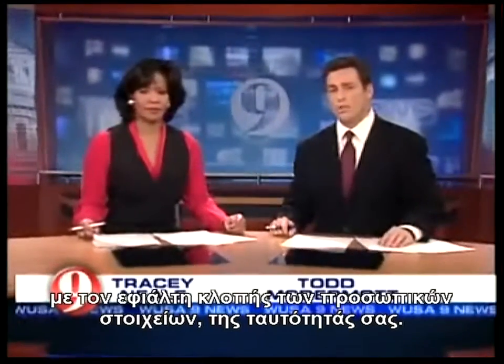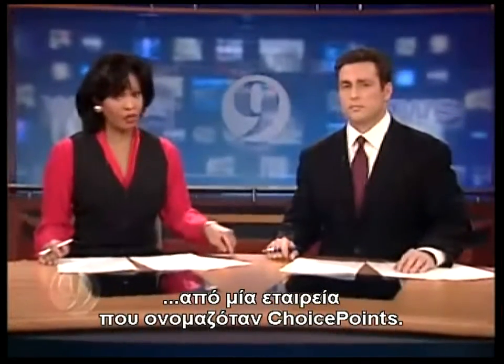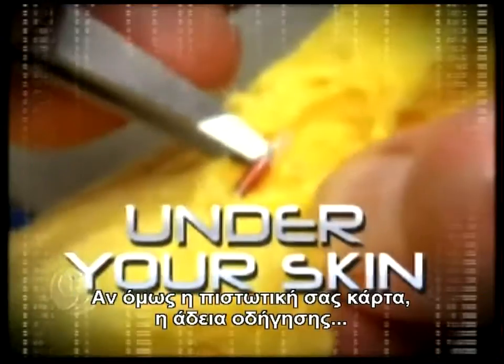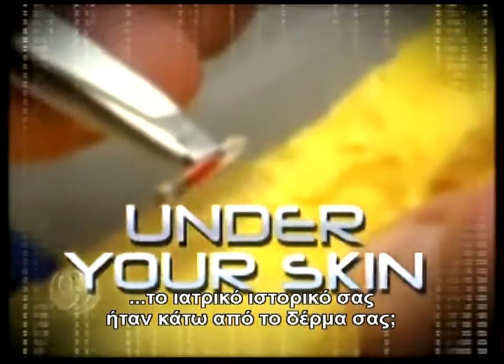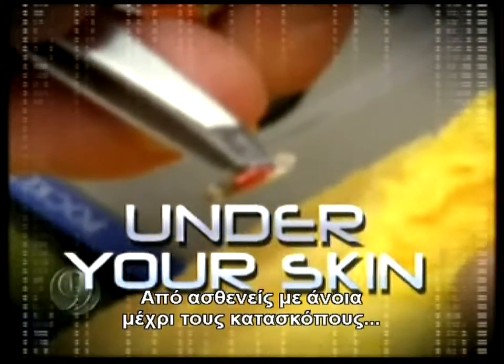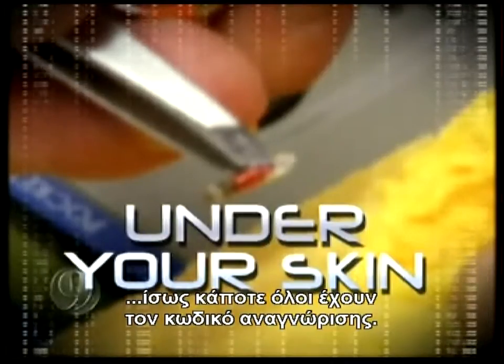Losing your wallet these days can quickly sink you into the chaotic world of identity theft. We've seen it time and time again, most recently in the national scare caused by all those stolen identities, many of them right here, by a company called ChoicePoint. But what if your credit card, driver's license, even your medical records were hidden under your skin? Jennifer Ryan shows us everyone from Alzheimer's patients to secret agents may someday get their very own barcode.